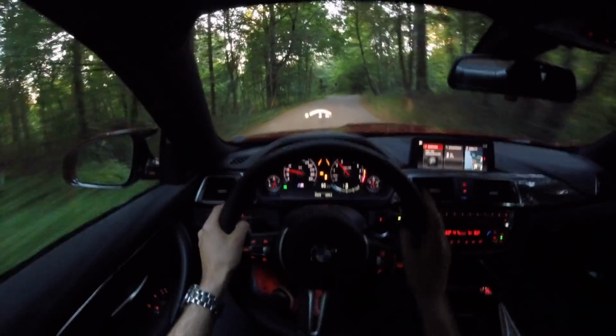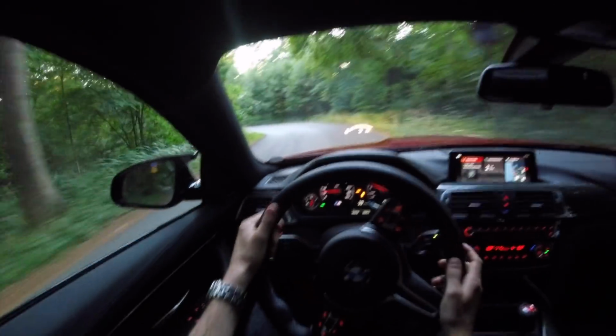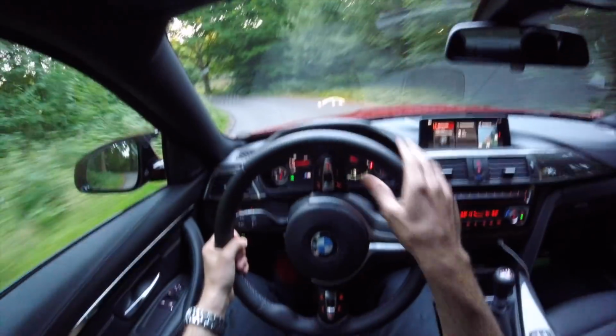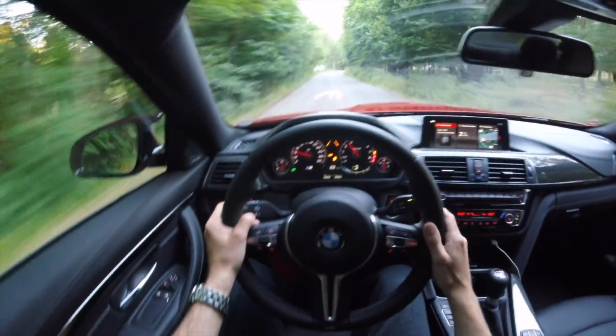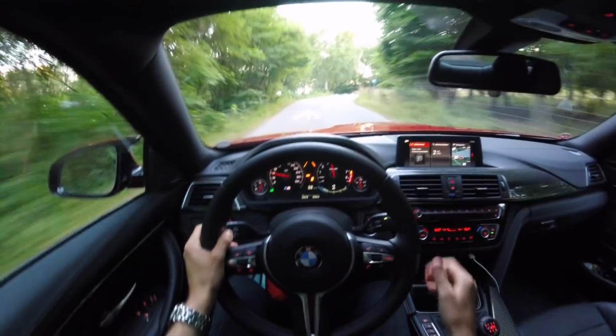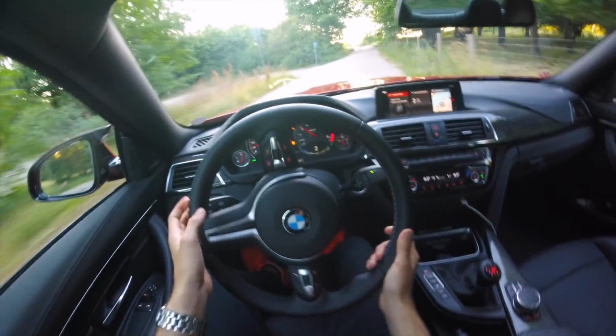And you also have a heads-up display here, so you don't have to look at the analog displays here. You can just focus on the road, and you know what speed you're doing, you know what RPMs, you know when to upshift, downshift, which really makes this a really dynamic car to drive.